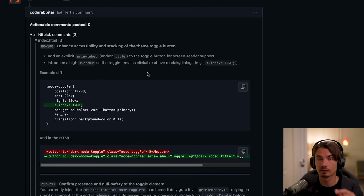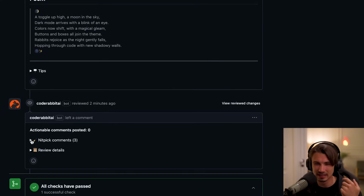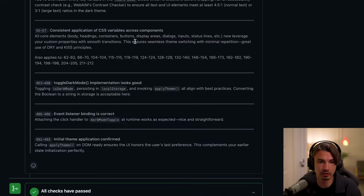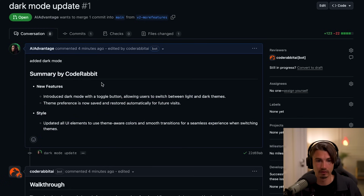Now, obviously, this was the smallest implementation that one could think of, right? It's just a dark mode, but it already found a few things that it would change. It's even saying these are really just nitpicks and not essentials. And overall, there's nothing major here that needs to be updated or fixed. But if you want, there are a few additional comments here. So mainly in this step, it created the summary for me, which is super useful to have on every version.